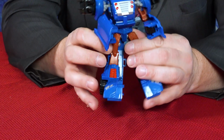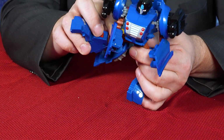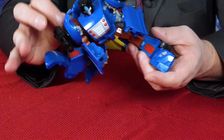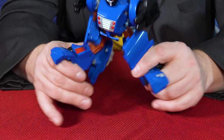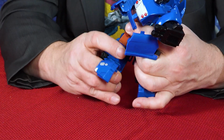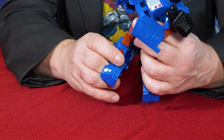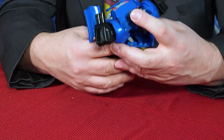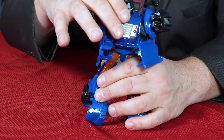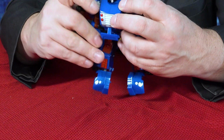What can you do? So as far as posability, very similar to the original Bumblebee. If you carefully maneuver his legs, he can almost kind of do this pathetic attempt at a Jean-Claude Van Damme. He does have these knee joints because of the plates on the back of his legs. They don't work wonderfully. Part of the transformation is him twisting, so he can twist at the waist.